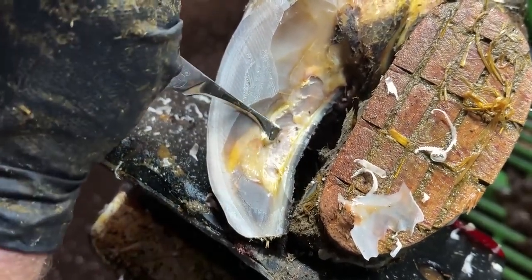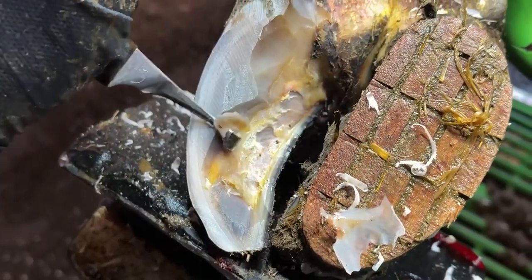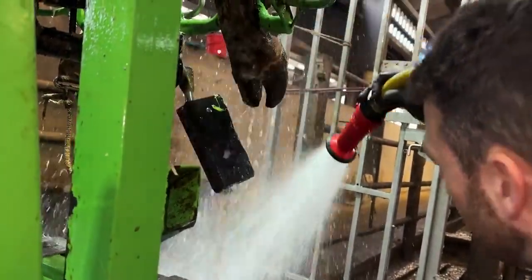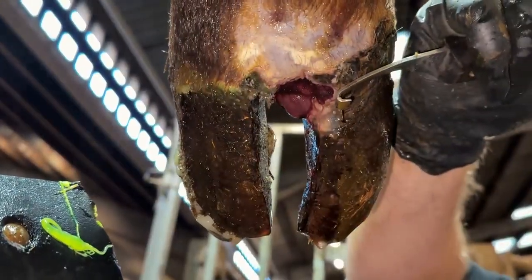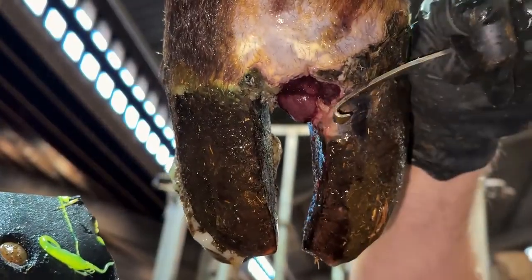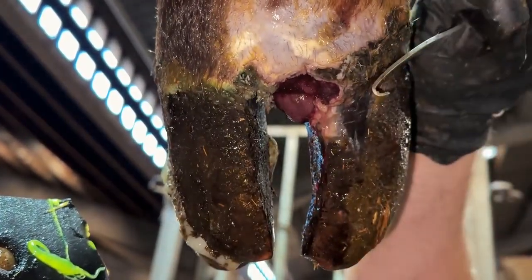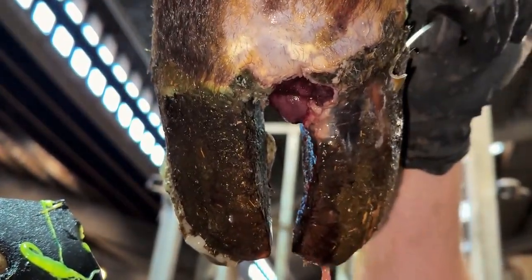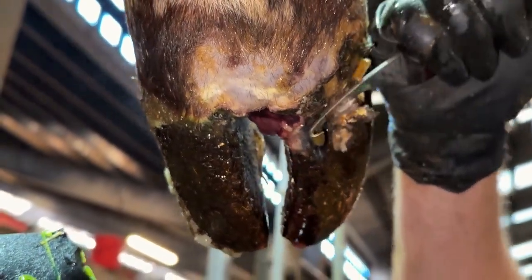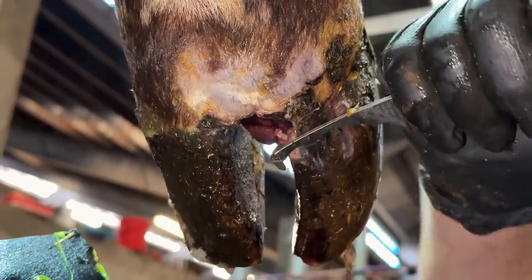This here needs to come away. Let's get this washed out and then move around to the front of our foot. See if all of this is loose. Well, it is loose, I can see it is. Let's see if it's worth taking it away. I actually don't think it is. I can just peel back these little layers that are detached though.